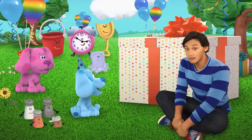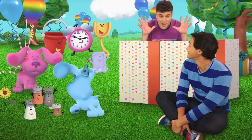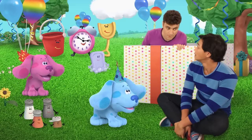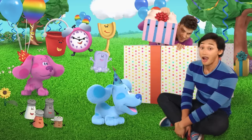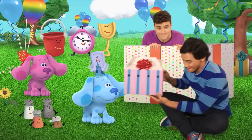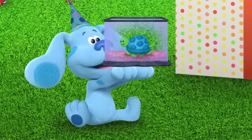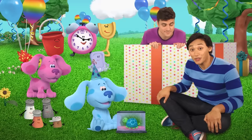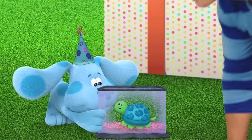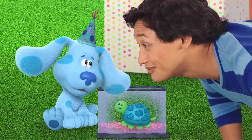Oh, look, Blue. That is one big present. Really big. Surprise! Happy birthday, Blue. Birthday delivery. Blue, here is my birthday present for you. Do you know what it is, Blue? It's a special green turtle with a blue dotted shell, just for you, Blue. Her name is Turquoise. Happy birthday, Blue. I love you.